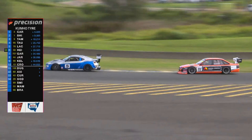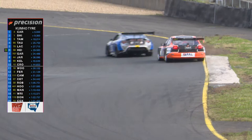With two laps to go, Caruso has got a 9.3-second lead. You can see from the graphic on the side of the screen over Brad Shields at the moment. So Brad Shields with that early run.